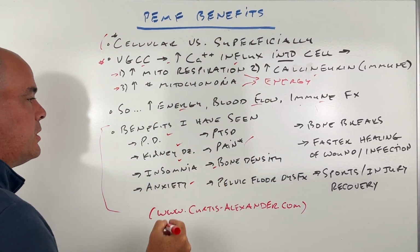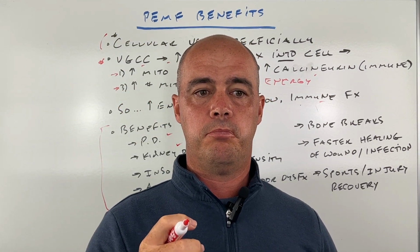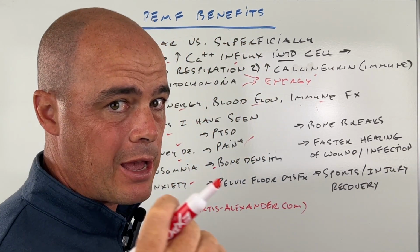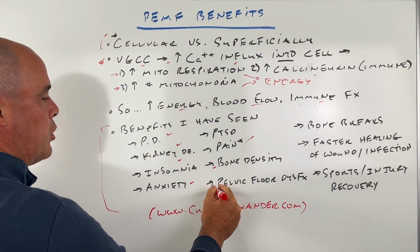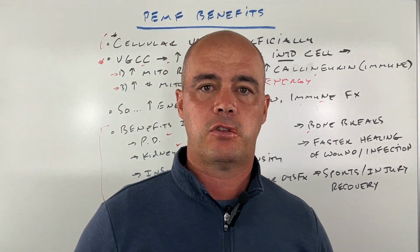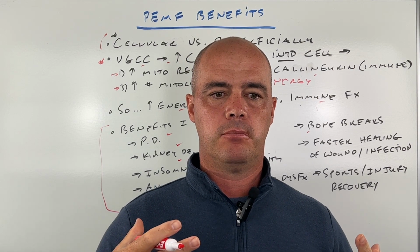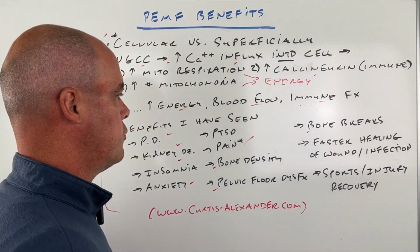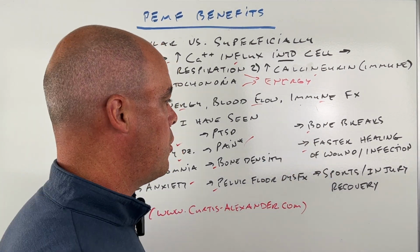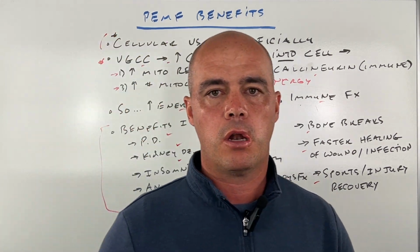It's excellent for bone density. NASA uses PEMF technology to basically fight off the effects of that zero gravity environment in space. Remember that calcium influx, okay? Pelvic floor dysfunction, bone breaks, very fast. We have x-rays showing the very rapid healing up of those bone fractures. Faster healing as far as wounds and infections go, sports injury and recovery. You can see the benefits; I could go on with more.